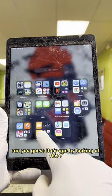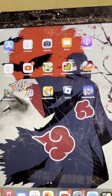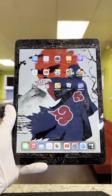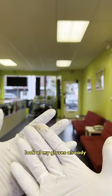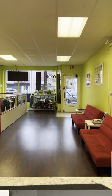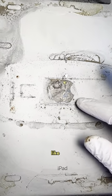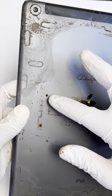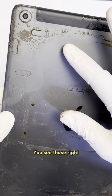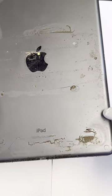Can you guess their age by looking at this? Look at my gloves already. I didn't even start yet. Do you see those hairs? Like all this DNA? You see those, right? Disgusting. Oh my gosh.